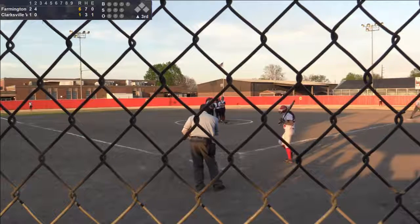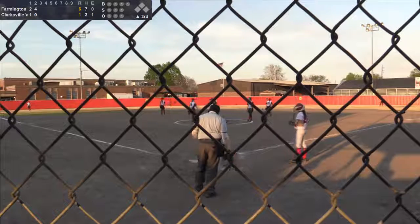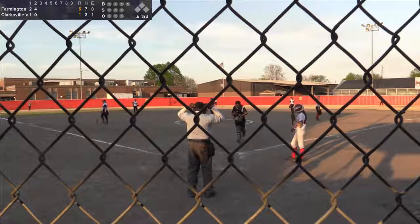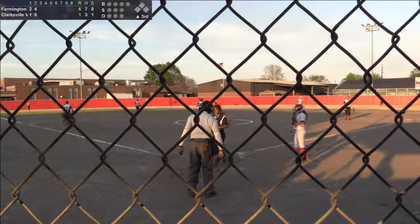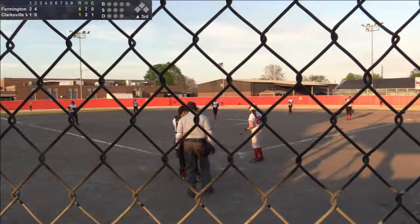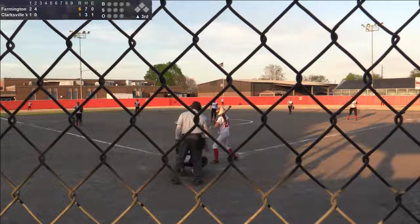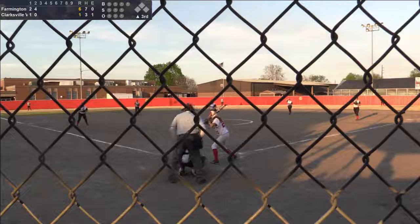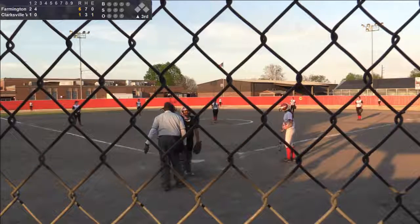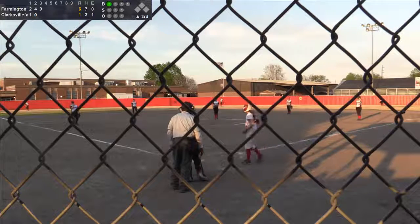He hits from the right side. I think she was at bat last time. She was at bat last time. Confusion started, and then she got picked off at first. Yeah, picked off at first. She's going to continue. This game, Tia is 0 for 1, resulting from a fielder's choice. 6-1, Lady Cardinals here in the top of the third.